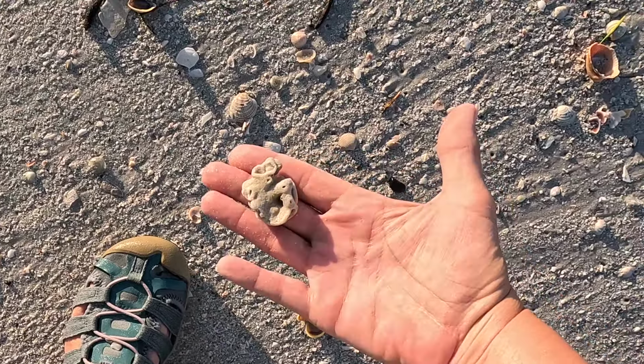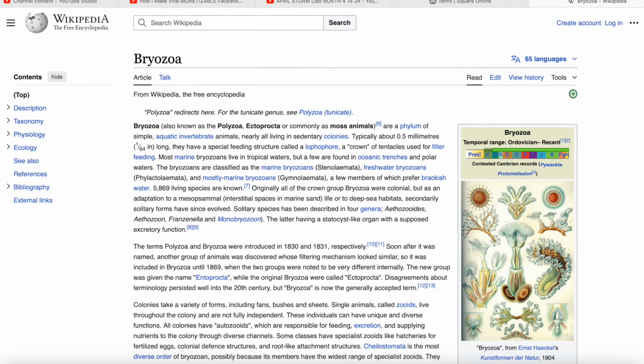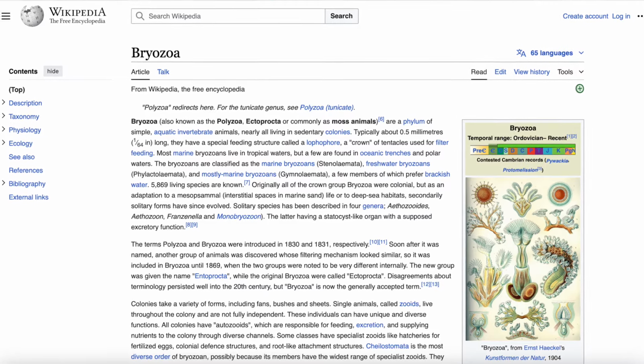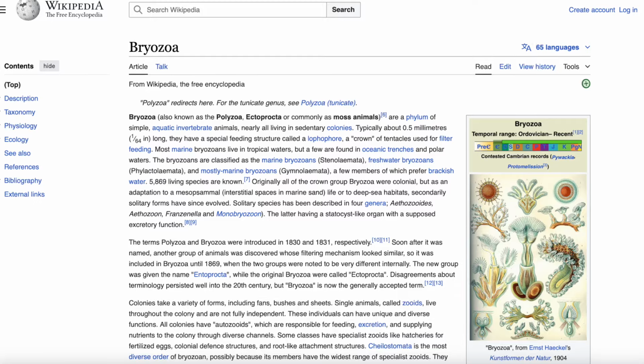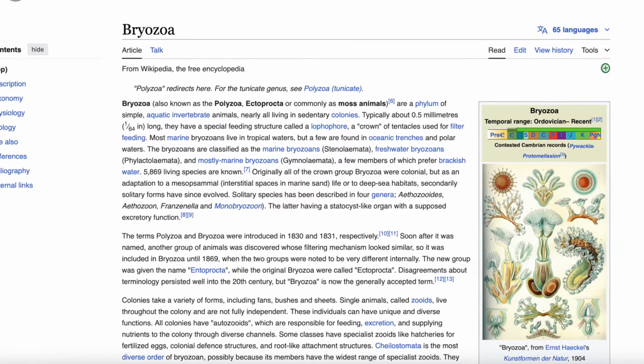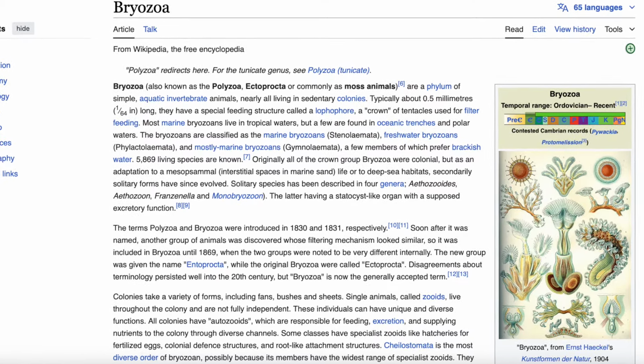Yep. Nice chunk of Bryozoan there. Cool. Now this little guy might look like coral, but it's not. It's actually a Bryozoan. They're also known as moss animals, and they're more closely related to worms and mollusks than they are coral, even though they sort of look like coral.